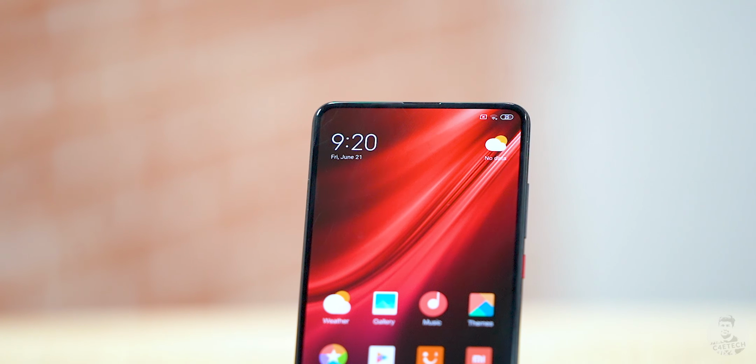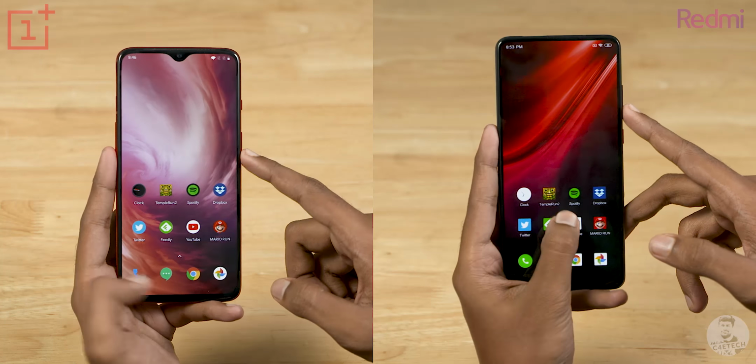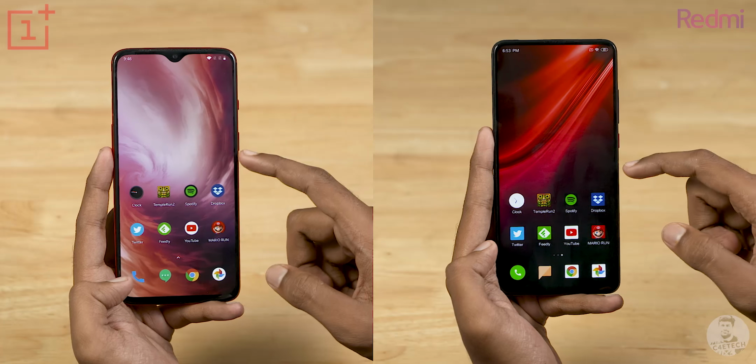Now before we start, you know how our speed tests go, right? In case you don't, we've got two rounds, one light, one intense, and each round has two labs. One checking app opening times, the other checking RAM management. Both phones are connected to the same wireless network and there are no apps running in the background.